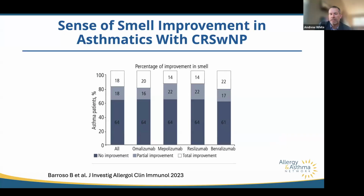This is another study that gets at that. It's looking at patients that have severe asthma with comorbid disease, and looking at improvement in sense of smell. In this study, they did not have access to Dupilumab or Tezepelumab, so we're looking at Omalizumab, Mepolizumab, Reslizumab, and Benralizumab. You can see it's pretty similar across the group: a small percentage of patients had complete improvement in their sense of smell, about 20% or so. Another 15 or 20% had partial improvement.